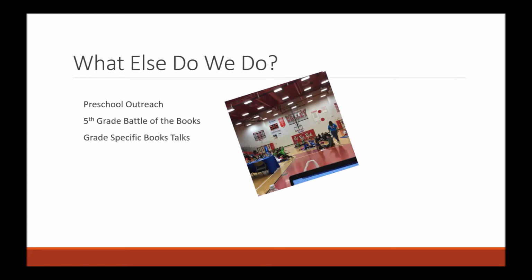We do grade specific book talks. This is a great seller for March's Reading Month. We offer this to grades 3 through 5, and although we can absolutely do a book talk for younger grades, book talks are just a fun way to invite kids into the library and get them excited about books that they may not have heard of.